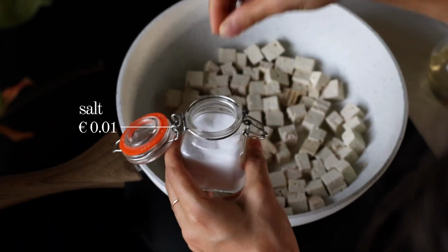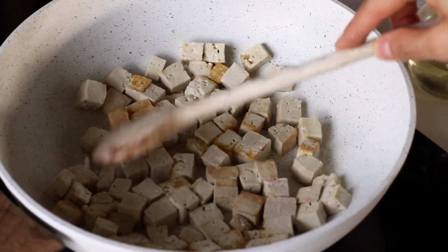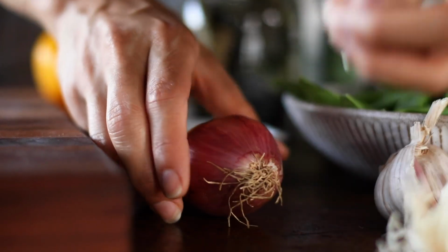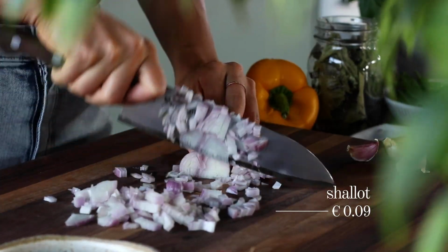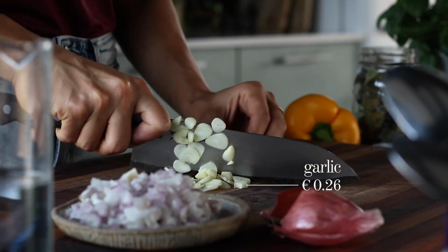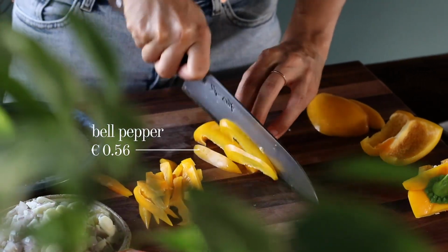I also like to sprinkle on about a 1/4 teaspoon or so of salt, and we're gonna cook this until it's nice and golden on all sides, which takes about 7 to 10 minutes or so. Now while that cooks, we're going to prep our veggies. So I'm gonna finely chop 1 large shallot, but if you've got an onion instead, that also works great. We're also gonna thinly slice 4 cloves of garlic, and we'll thinly slice 1 bell pepper.